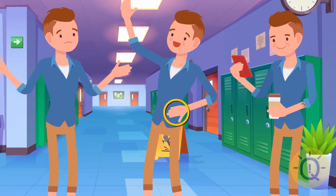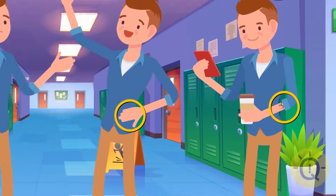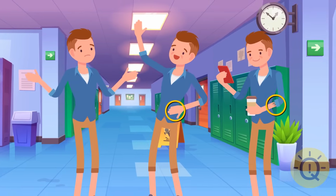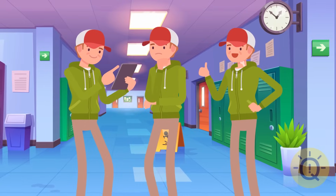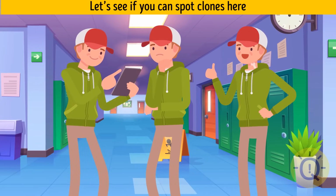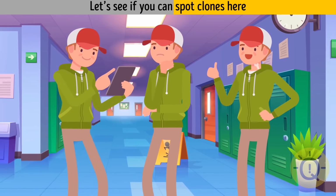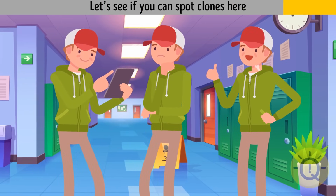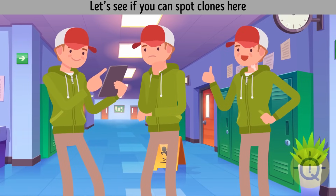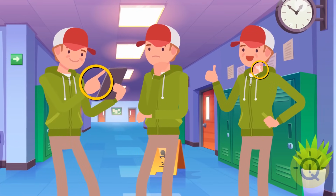Both of the palms of the second guy are right, and the third one has weird wires in his arm. So only the first guy is a human. Let's see if you can spot clones here. The first and the third guys are too suspicious for regular human beings.